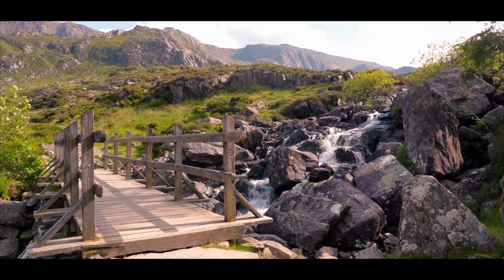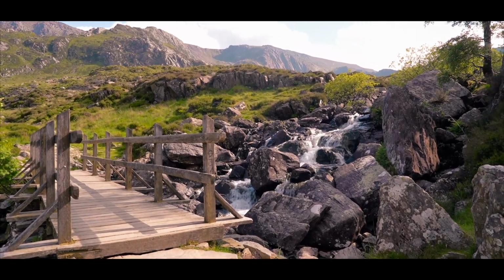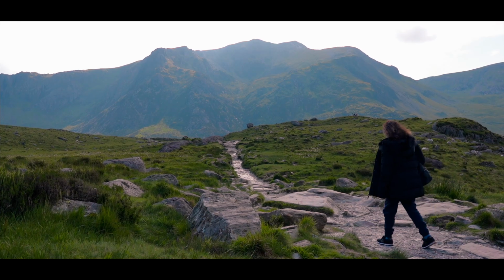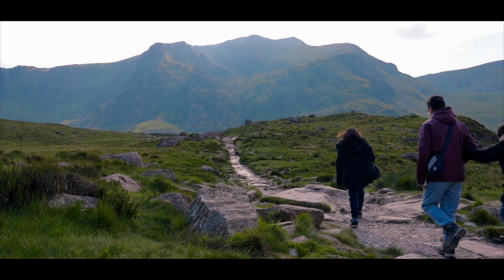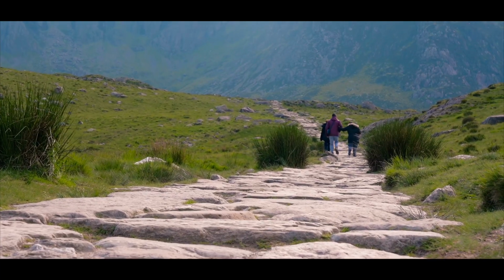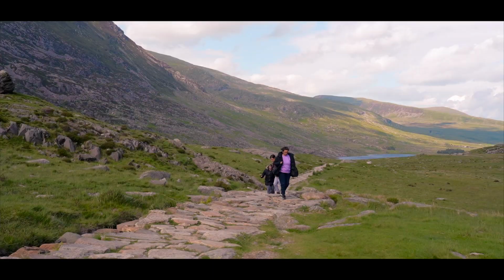Our first stop was Ogwen Valley, a stunning part of Snowdonia National Park in North Wales. It's a wide glacial valley surrounded by soaring mountains and features placid lakes, as well as historic towns and industrial heritage.